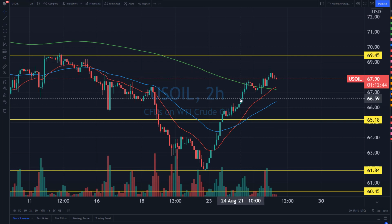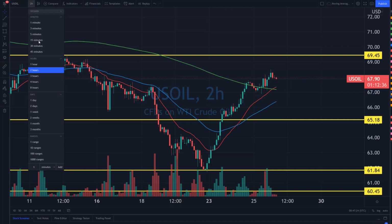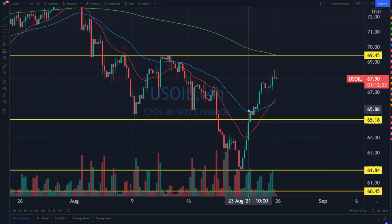We were looking for a closure above this 65 and then a pullback back down to the 65 as a conservative entry. Sometimes that doesn't happen. Hey, that's trading. Move on to the next one. We'll still watch oil here. I would rather it comes down.